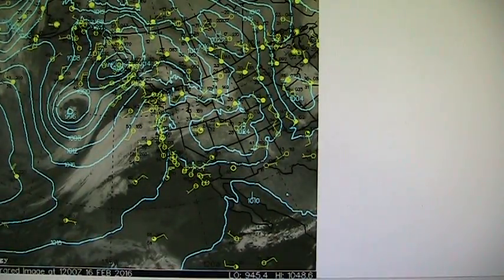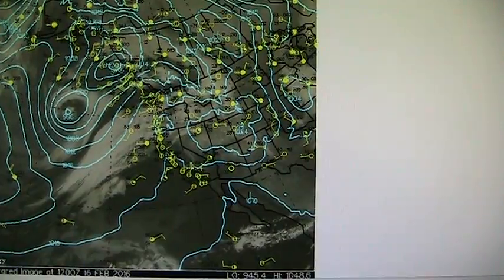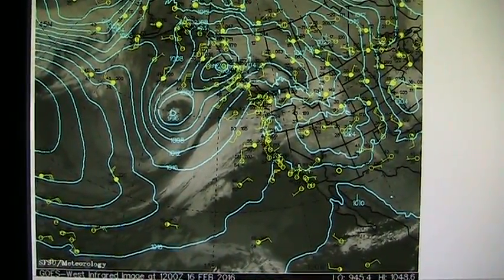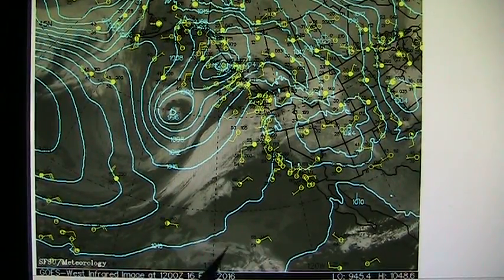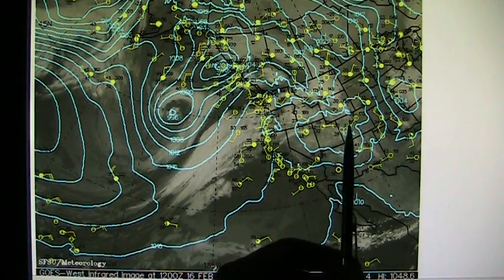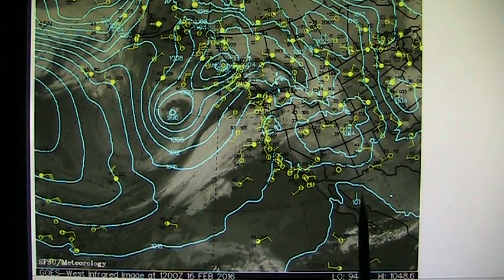This here is the sea level pressure map, and again we can see the pressure has weakened. The core of that high is sitting over the four corner states right here. We have some low pressure indicated down here, and we've got this front that's going to move through possibly. We'll keep an eye on that.